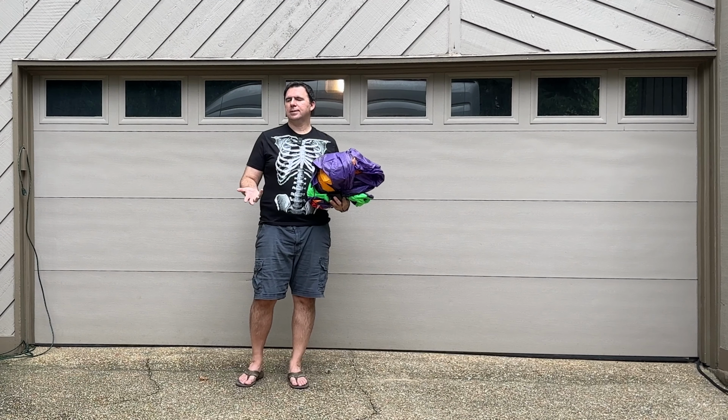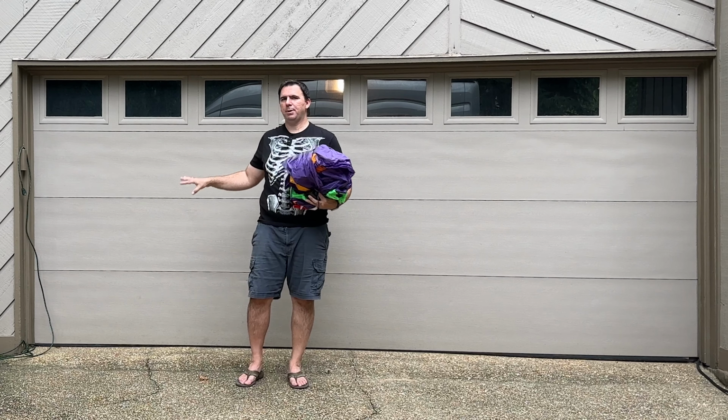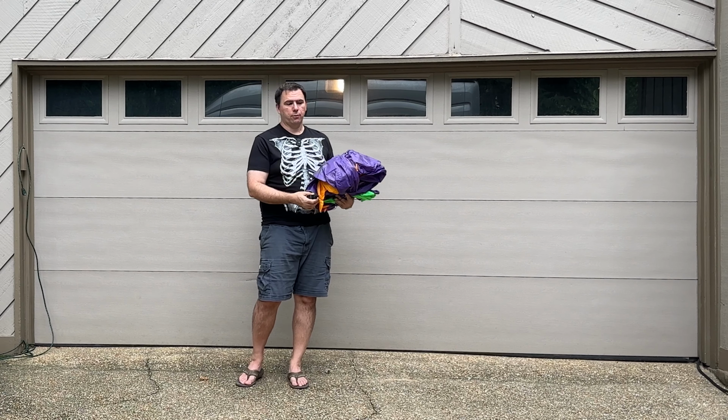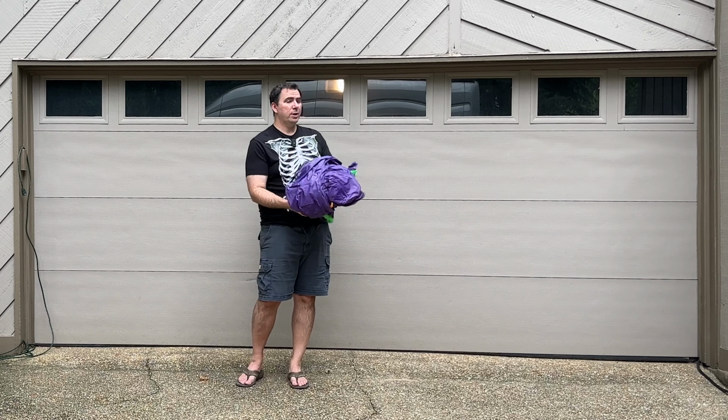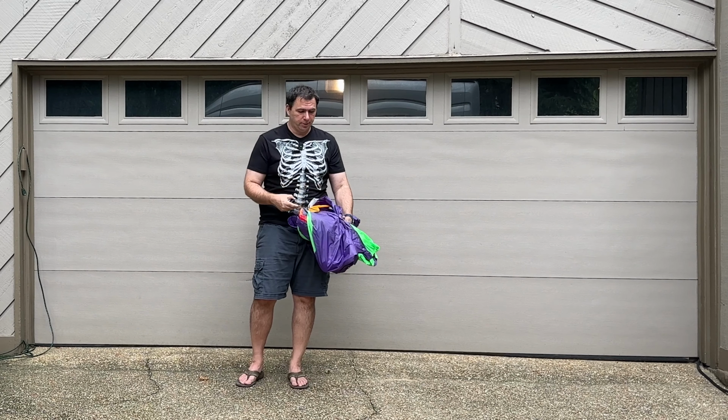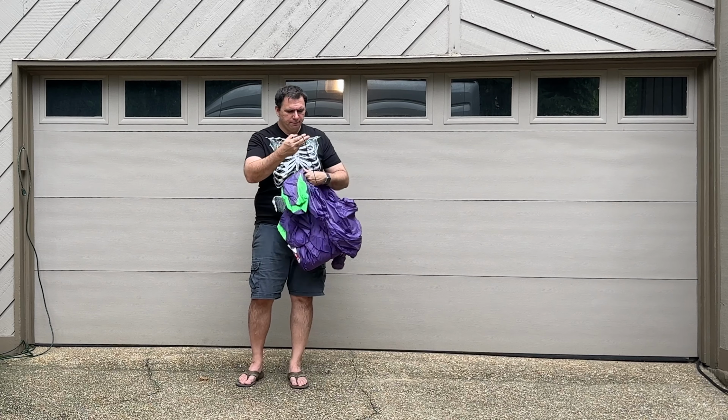I'm kind of thinking next year I may do a dragon display inside the garage. This might actually work very well as an entrance into the garage haunt. Archways are great right in front of the door. It's easy to secure and you're not going to worry about them blowing away. But let's go ahead and unfurl this.